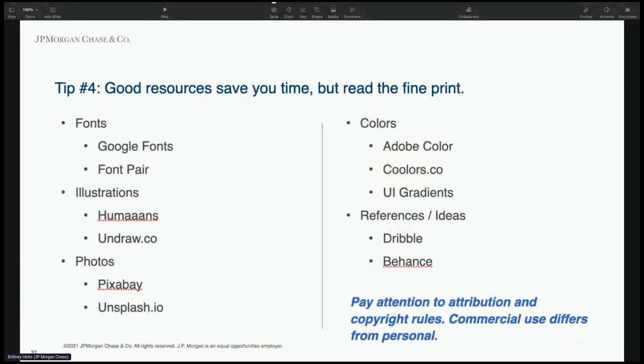So another key thing I want you to keep in mind is just like in development, good resources save you time. If you don't have to recreate all the fonts in the world to do your design, you don't have to recreate the color combinations. There's stuff out there that you can use. But if you do use them, be very, very careful, especially if you're trying to pursue a career in design.